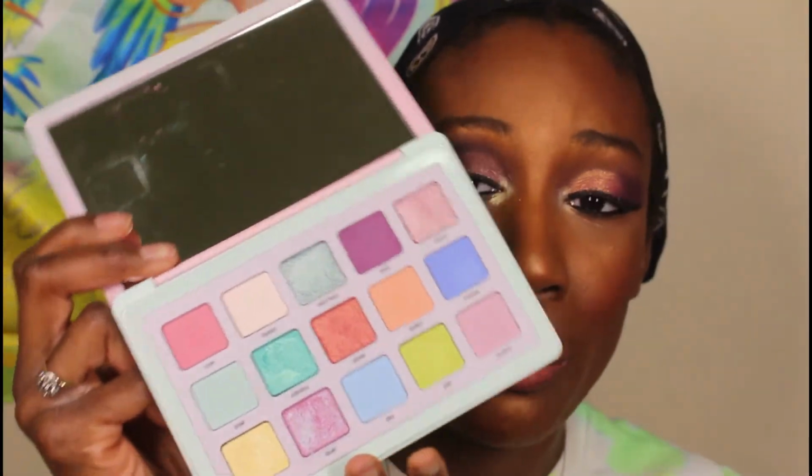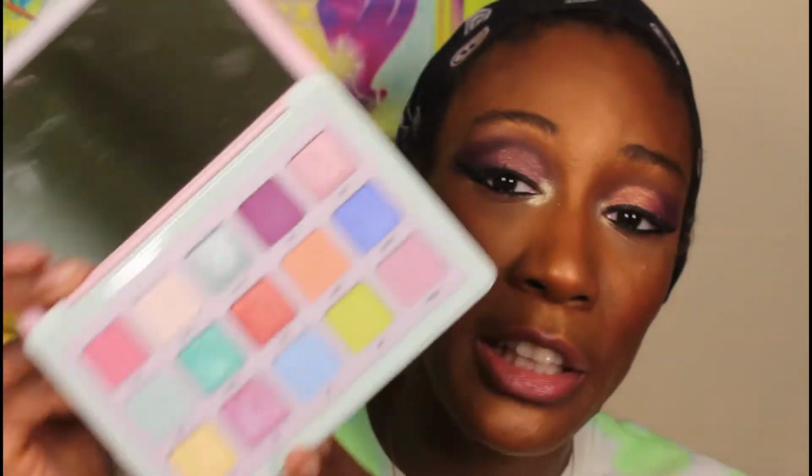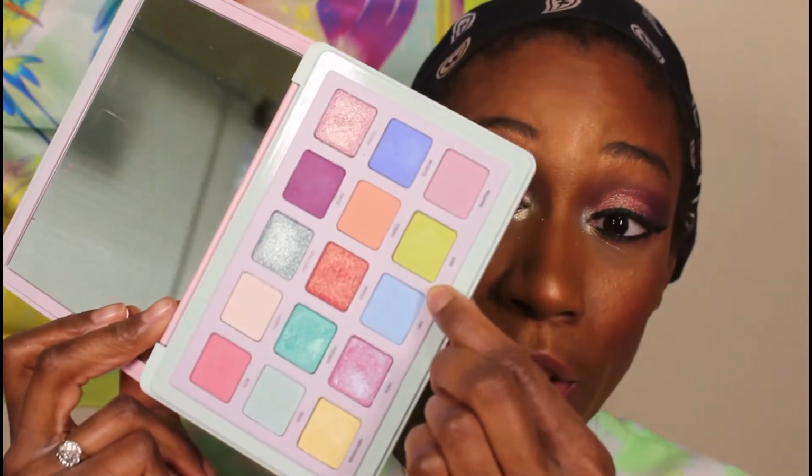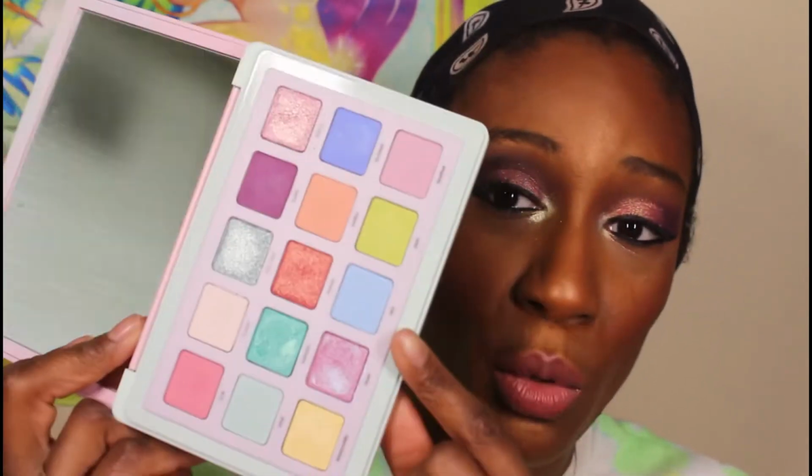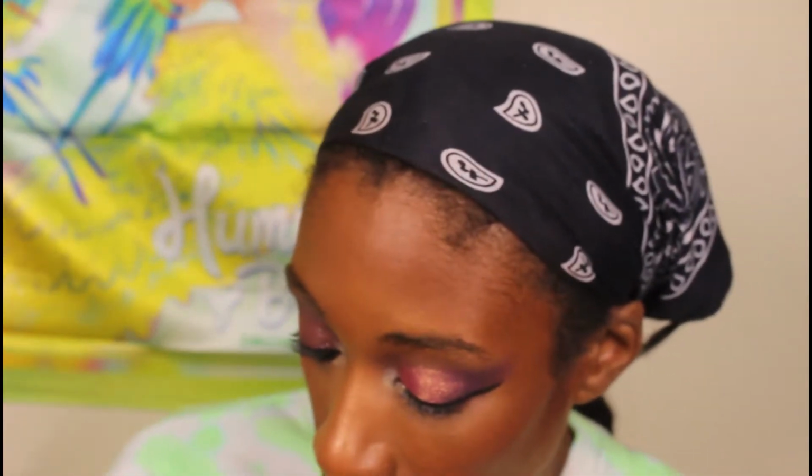So overall, this palette was not great compared to all the other pastel palettes in my collection. I mean, the shimmers in it are okay. The rest of the mattes were pretty much fine. It's just the one I was most excited about, that I thought I was going to get this wonderful green moment with, and then put this all over the lid and just have this gorgeous experience, was not it at all. So this is number 9 for the aforementioned reasons.